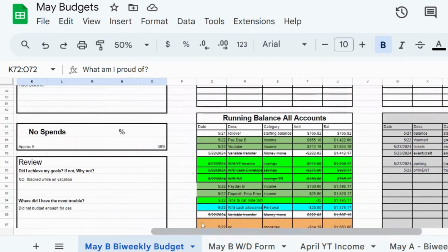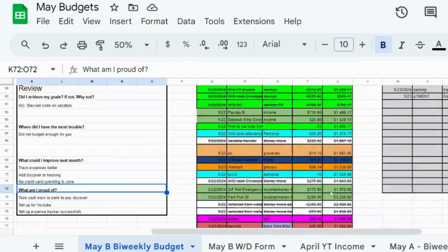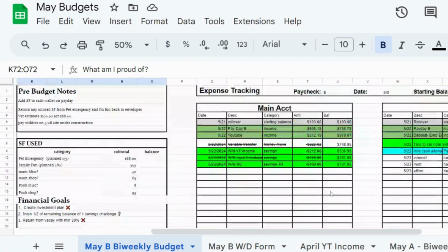I'm keeping track of everything here, this running balance, so I know what I have on hand altogether. So in all of my bank accounts, not all of my bank accounts, and all of my spending accounts and in cash, that's the running balance that I'm keeping track of too.